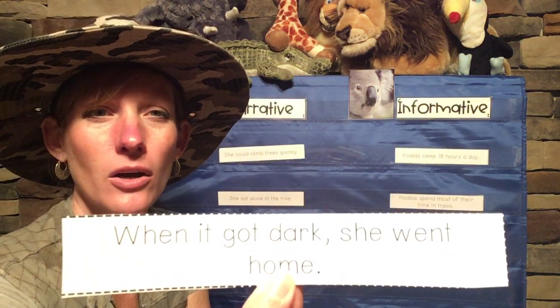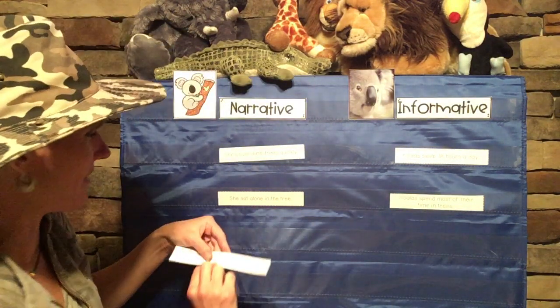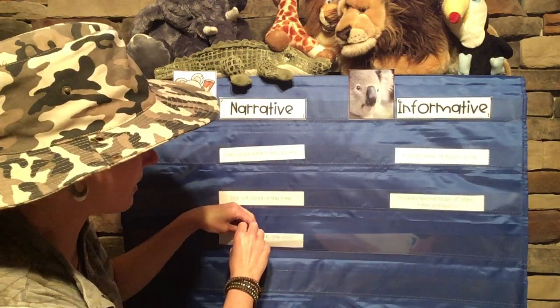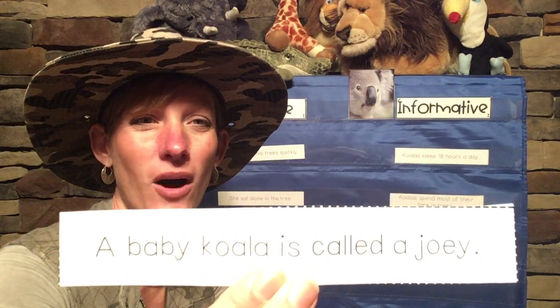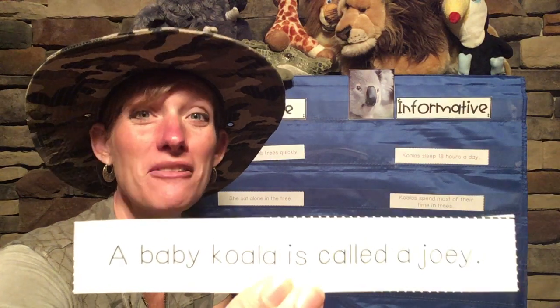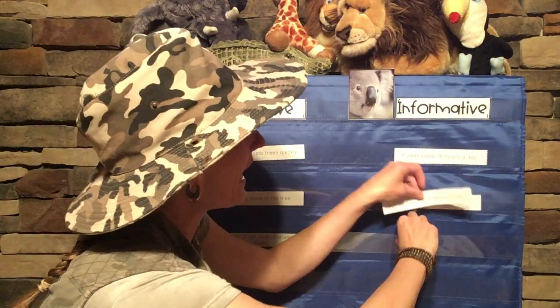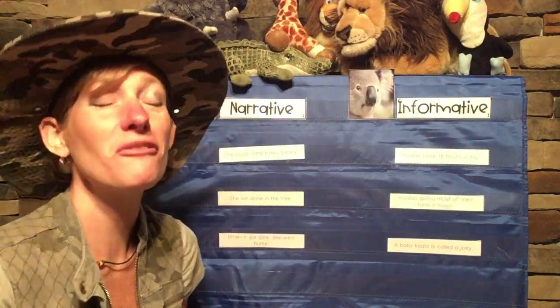Okay, let's see. When it got dark, she went home. That's also narrative. That happened in the story of Koala Lou. Awesome. Okay, this one says, a baby koala is called a joey. That's informative. Yes, that's a fact from our nonfiction book that we read. It wasn't a story.